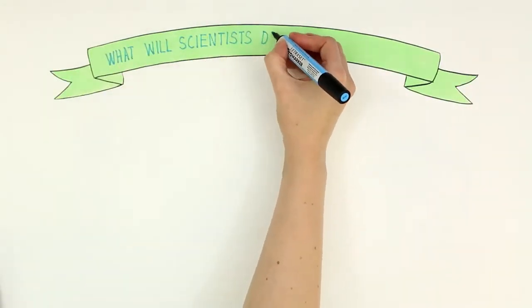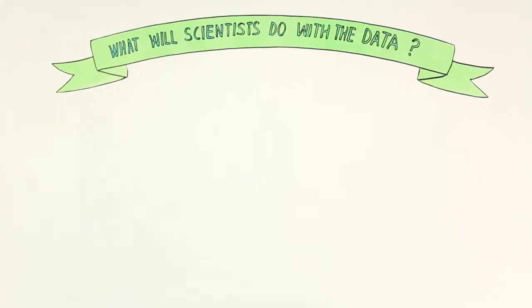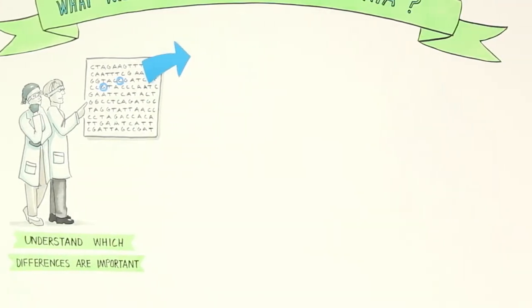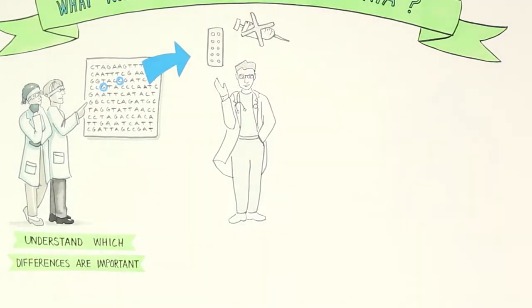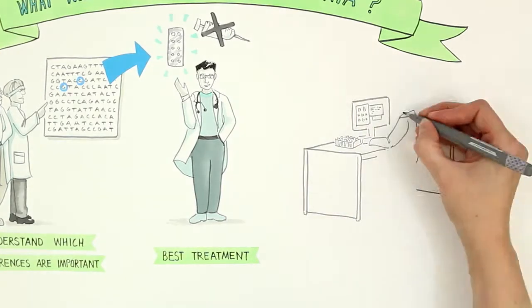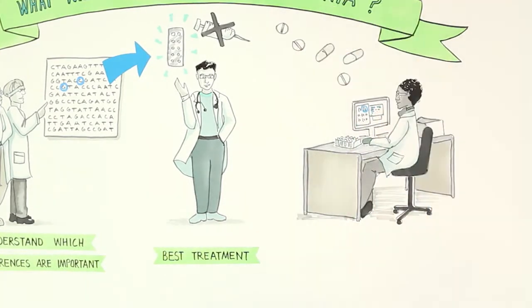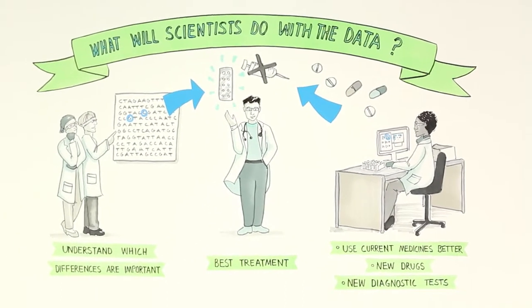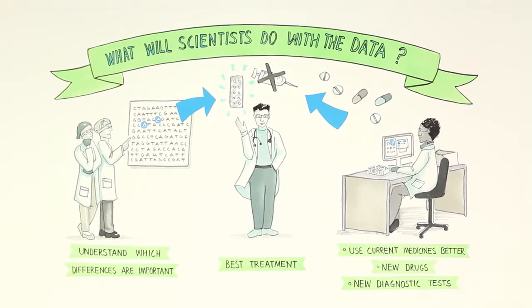What will the scientists do with the data? They'll all work together to understand which differences in the genome are important or cause health problems. These differences could tell your doctors which treatments would work best for you and other people like you in the future. Scientists from industry will use the data to help understand how to use current medicines better or develop new drugs and diagnostic tests. It will take some time, but having all this data will help them do it much more quickly.